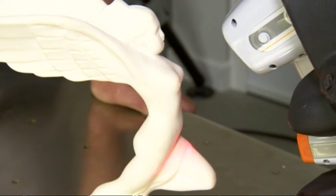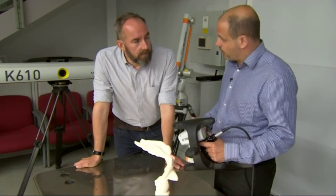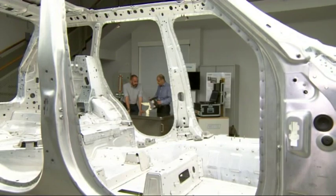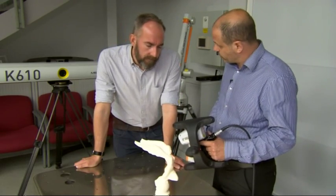The 3D model was created using this portable laser scanner belonging to Warwick Manufacturing Group. The model is such a high resolution, we can actually pick up details down to the width of a human hair, which is ideal for heritage applications such as this. The surface would help them define the processes used and then help define the origin of the statues themselves.